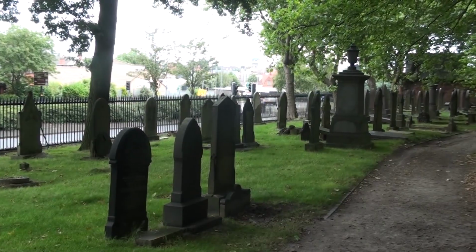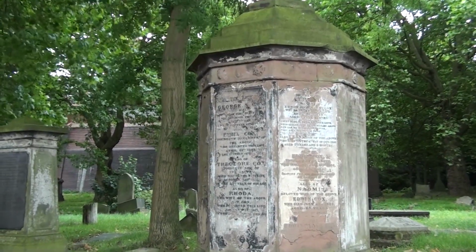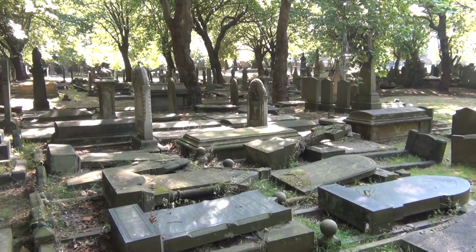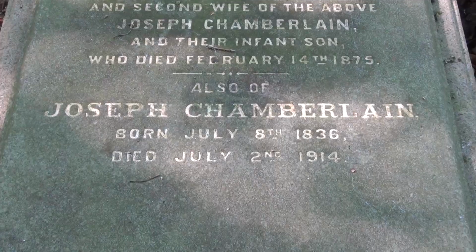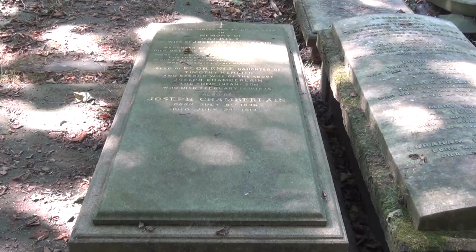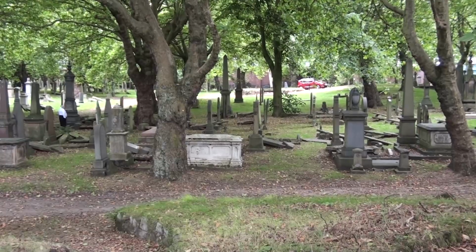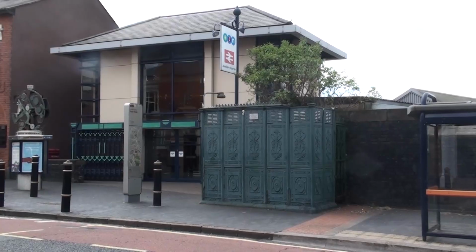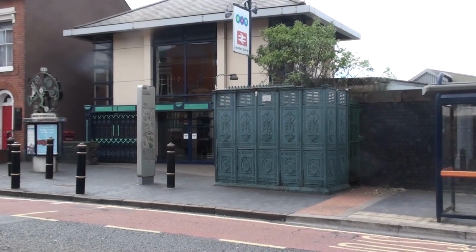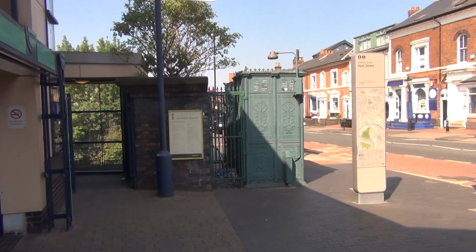Just a short walk along Icknield Street is the cemetery we saw earlier. It is Key Hill Cemetery. It is a non-conformist burial ground, opened in 1836. Joseph Chamberlain, a former mayor of Birmingham and father of Neville Chamberlain, is buried here. When you return to the tram stop, don't miss the Grade 2 listed urinal, known locally as the Temple of Relief.